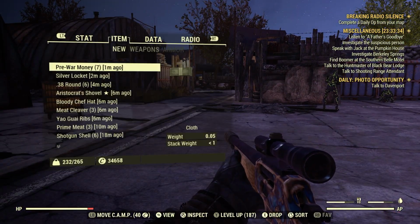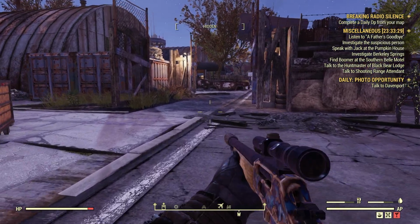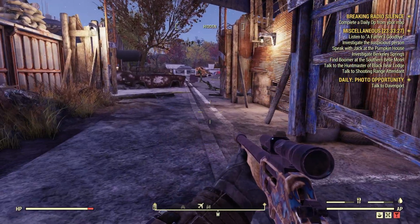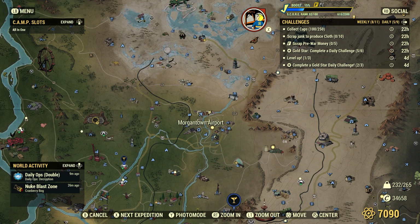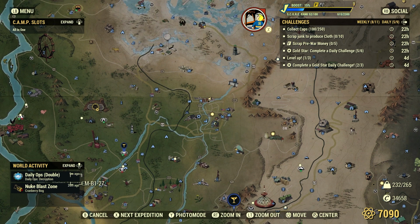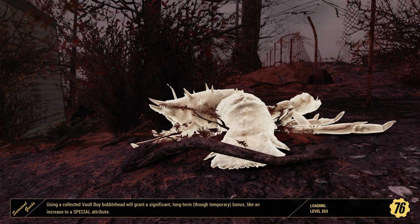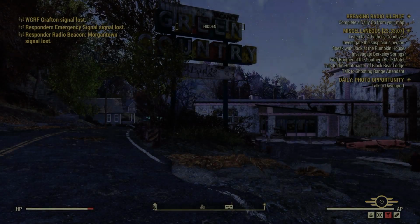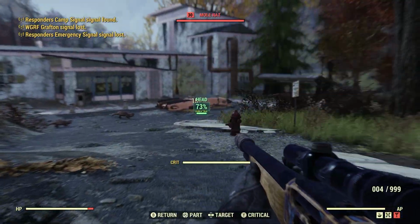So how much pre-war money do we have on us? There's 7 of them. Okay, let's drop this stuff here. So let's go somewhere else. Let's go down here to Flatwoods. Let's check this place out. Flatwoods is a great spot for cash registers. You'll see them around in a few spots, and cross our fingers, some of those cash registers will have pre-war money on them.